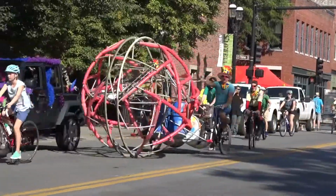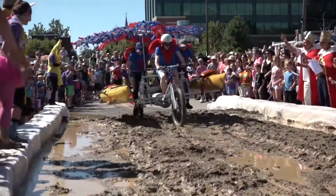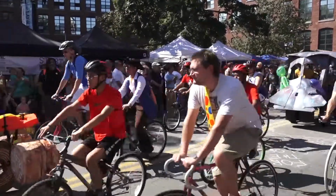The race lasts all day, and we have a number of teams from a number of areas in life in general. We have kids, we have parents, we have teachers and students and artists, engineers, bike enthusiasts. So we cover a cross-section of Lowell and the greater Lowell area. It's a lot of fun.